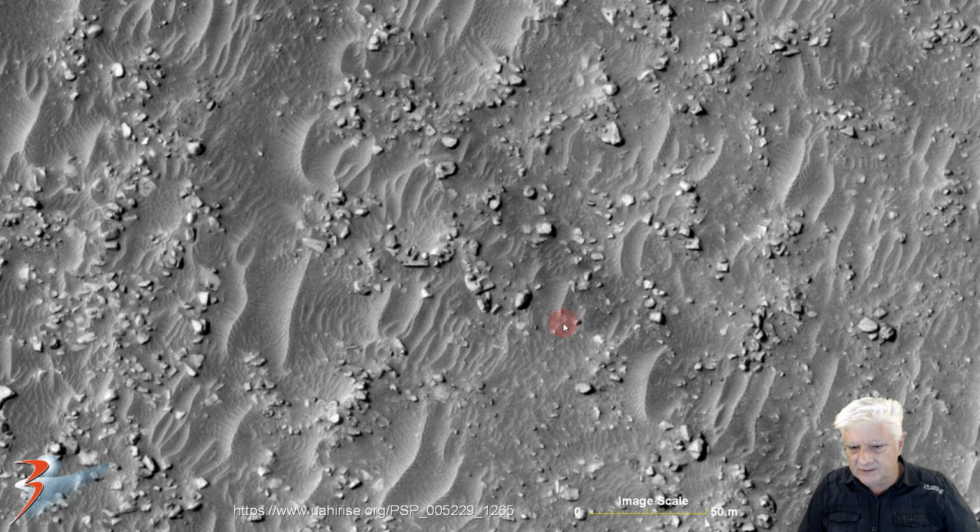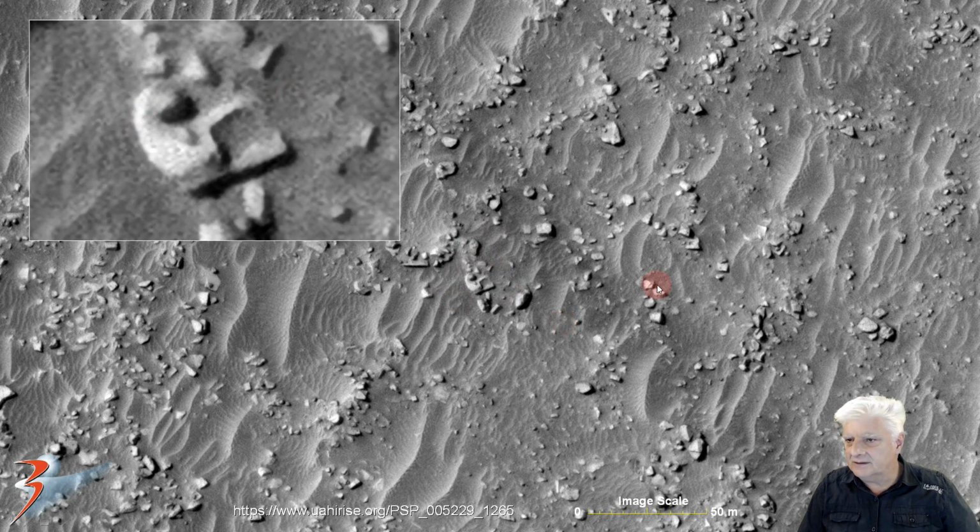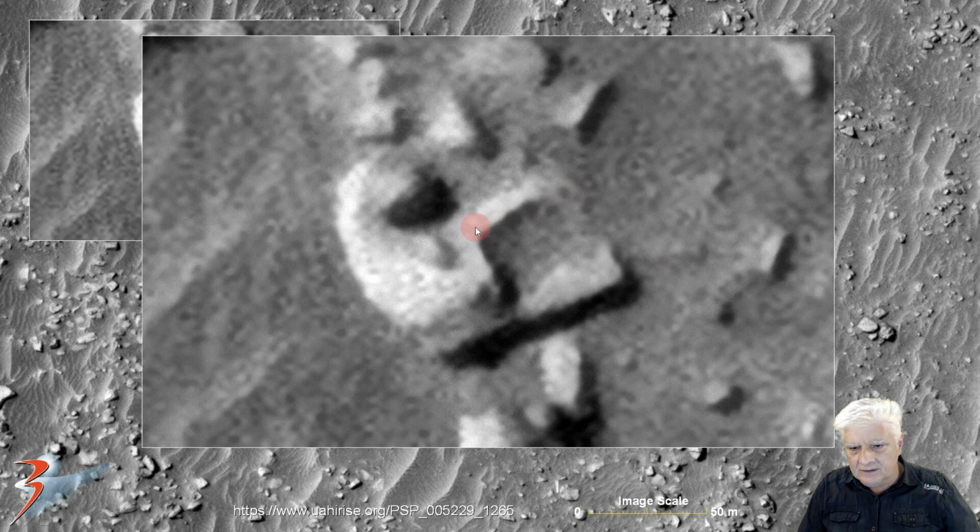The structured item is about 15 meters across. Check out the hollowed out or carved out area here. Got an L shape over there again, folks. 90-degree angles to these parts.